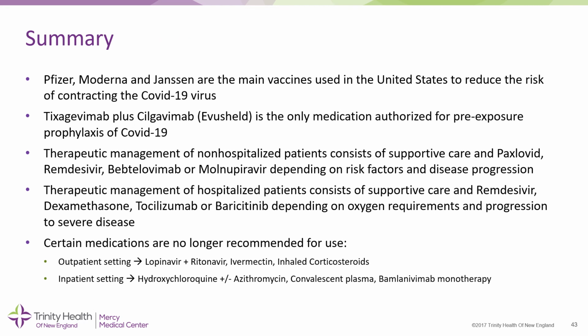In conclusion, Pfizer, Moderna, and Janssen are the main vaccines used in the United States to reduce the risk of contracting the COVID-19 virus. Tixagevimab plus cilgavimab is the only medication authorized for pre-exposure prophylaxis of COVID-19. Therapeutic management of non-hospitalized patients consists of supportive care and Paxlovid, remdesivir, bebtelovimab, or molnupiravir, depending on risk factors and disease progression. Therapeutic management of hospitalized patients consists of supportive care and remdesivir, dexamethasone, tocilizumab, or baricitinib, depending on oxygen requirements and progression to severe disease.